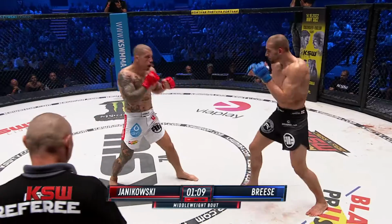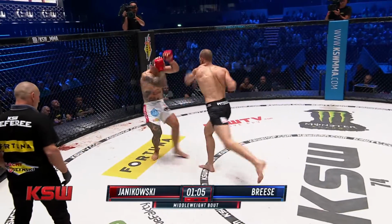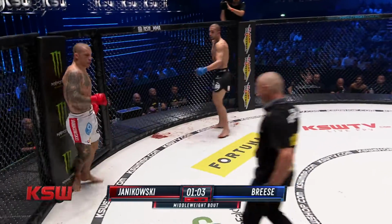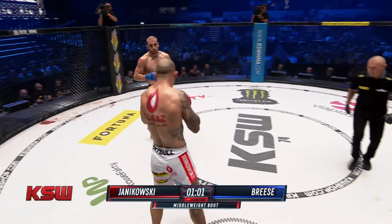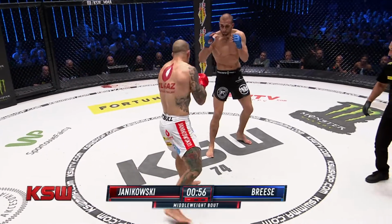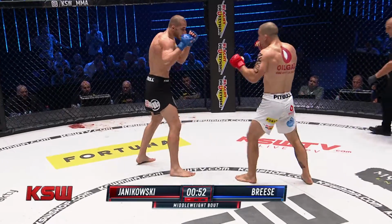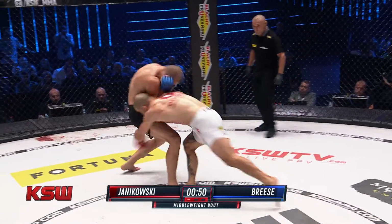Well, Breese not doing a great job of defending these attacks from Janikowski, keeping the distance with the punch. That Superman punch is very dangerous. Janikowski was hurt. The floating rib. He's back in there, but he was hurt with that strike. Under a minute left. And Breese, very precise, and as you say, Chris, technical, marking the area out and targeting.